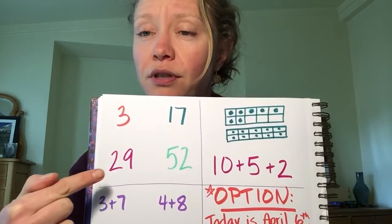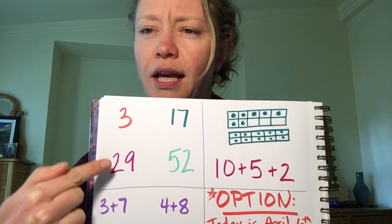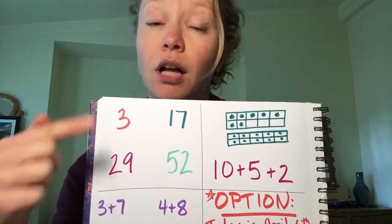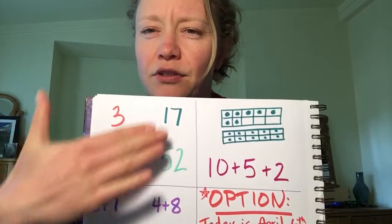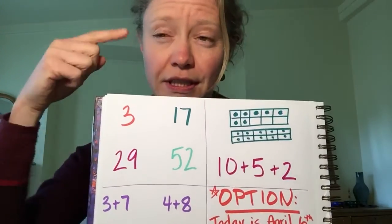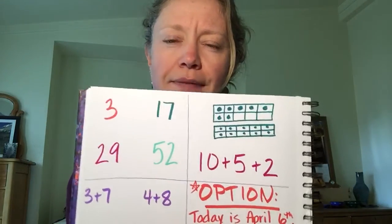You also might notice, oh, 3, 17, 52, 29. Hey, 29, 3, and 17 are all odd numbers, but 52 is an even number. So that's what that activity is going for, is mostly just getting your brain thinking about what you know about math and just finding the patterns you can.